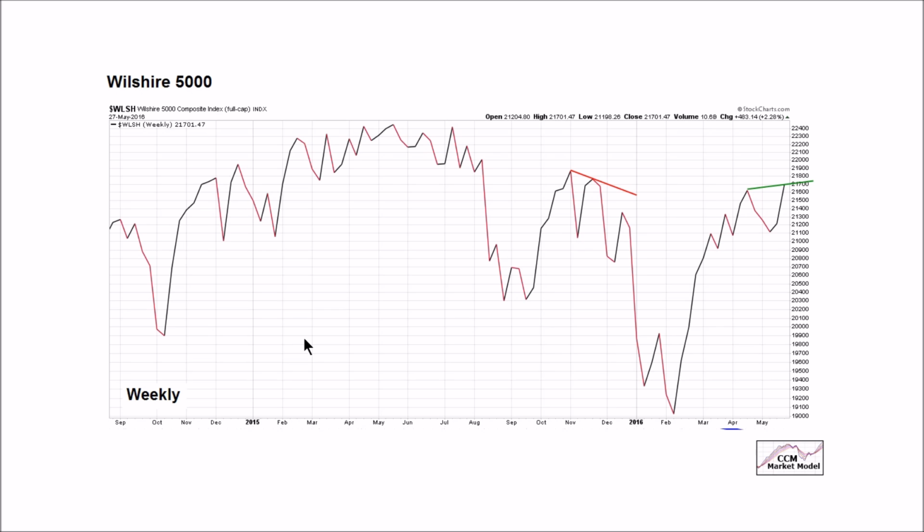Wilshire 5000 Composite Stock Index Weekly as of the close on Friday, May 27th. Here's an example of something that makes this rally look a little bit better than this failed rally here. We have a bottom, a sharp rally, a reversal, and a second attempt at making a new weekly closing high. In this case, we weren't able to do it.